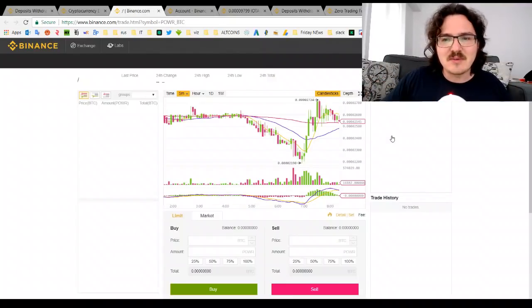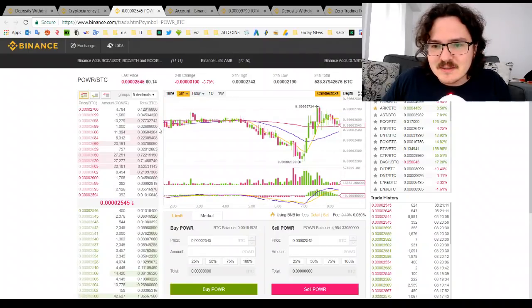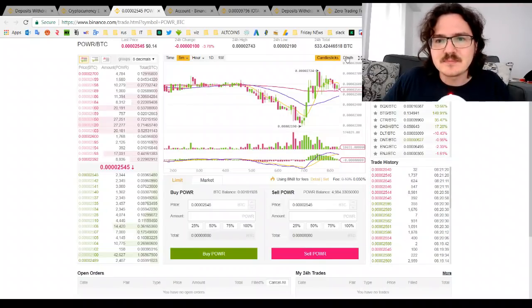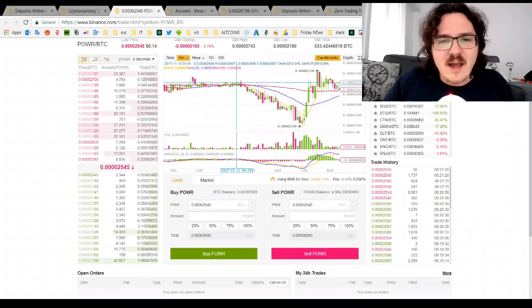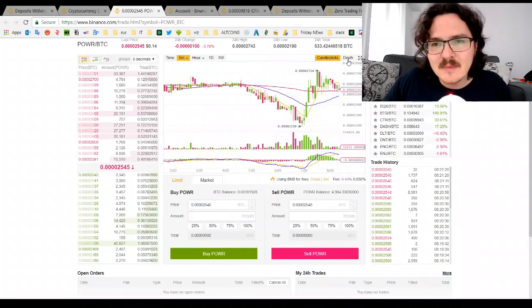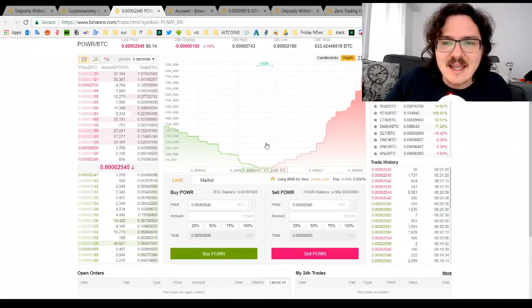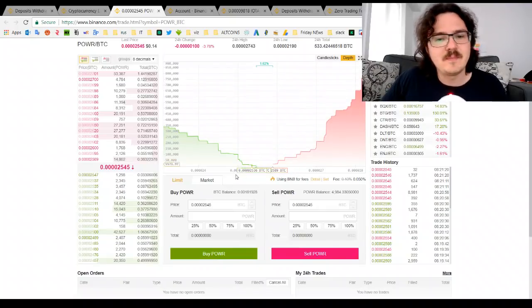So I've come over here, I've clicked on it. I'm going over to the Power Ledger markets. Again, we can see the recent trades here. Candlesticks here are showing you the ups and downs of the markets. The reds mean a fall in price. The greens mean a rise in price. You can, of course, have a look at the depth of the market as well. This is the total buy and sell orders and how much they are in for.